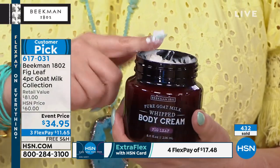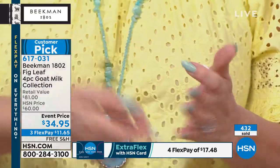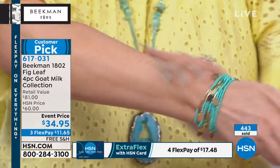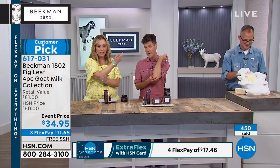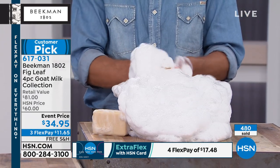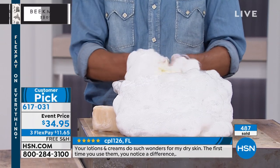It is so thick. This is so thick and rich. But when I take it off like this, I want you to see how it just melts into my skin. And if you're someone who has those dry, rough patches on your elbows or on your heels or on your knees, or you have that crepey skin here, your skin is gonna drink in that goat milk. It's gonna drink in the argan oil, the shea butter, the goji berry, the milk thistle, all those amazing ingredients into your skin. And because it's in that goat milk base, you don't feel greasy.